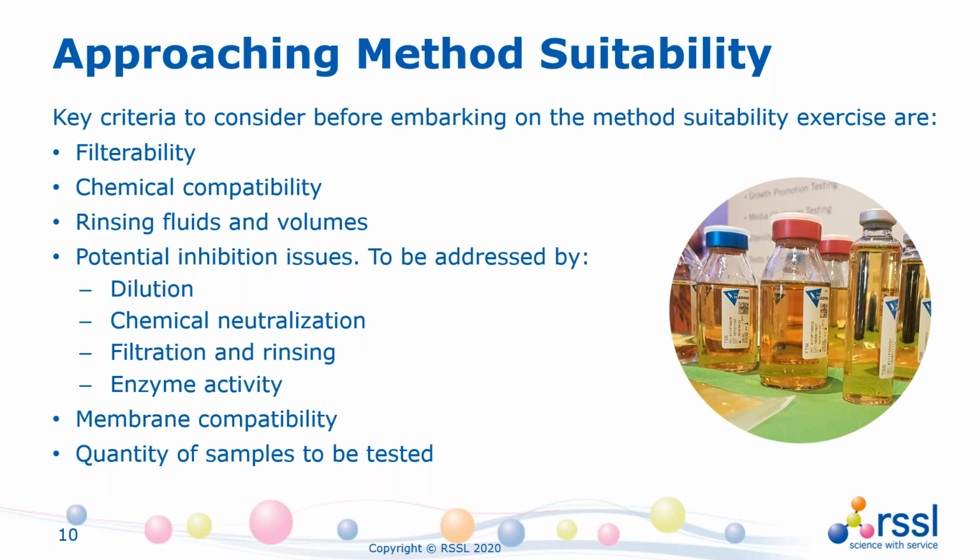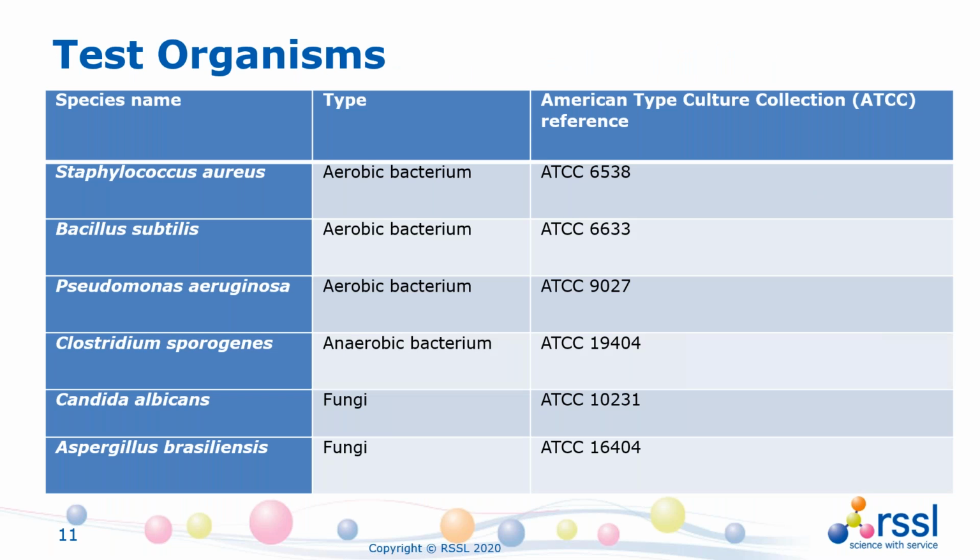And the validation involves using a panel of microorganisms, and these are described in the pharmacopoeia and are the same ones that are used for media growth promotion testing. Now, alternative culture collections can be used to those listed in the table, but the important thing is to demonstrate equivalency with the ATCC strains, and ATCC refers to the American Type Culture Collection. These days, it's common to supplement the organisms in the table with environmental isolates. So these are organisms drawn from the manufacturing facility or perhaps from a previous sterility test or media fill failure.